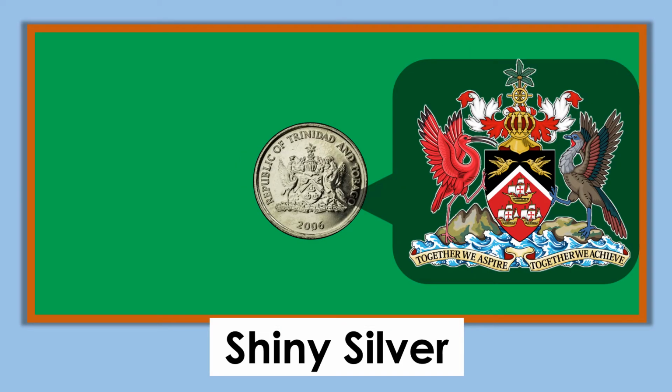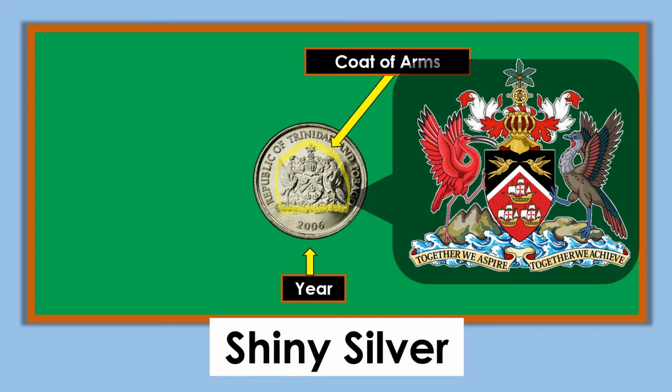To the back of the 10-cent coin is an engraved picture of the coat of arms again. And this here is what it looks like up close and in color. So the coat of arms again and Republic of Trinidad and Tobago, and underneath the coat of arms is the year it was produced, or the year it was made. This particular 10-cent coin was made in the year 2006. So remember I told you all money has the coat of arms. To the back of the 10-cent coin, you will find the coat of arms.